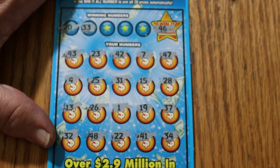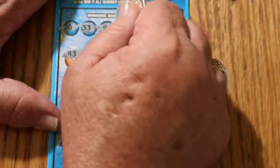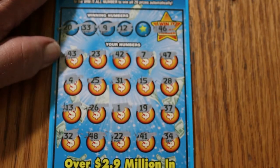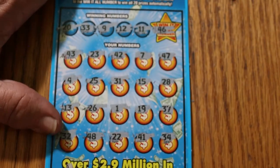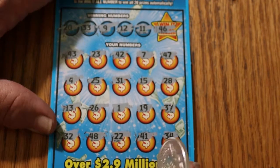20 and 33, no 20s and no 33s, okay? 9 and 12. No 9s, no 12s. And over here, number 11, and there is no number 11. All right, nothing there.